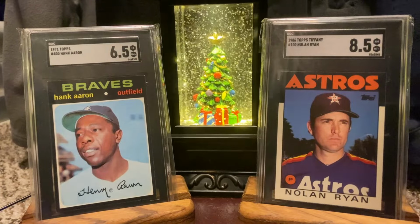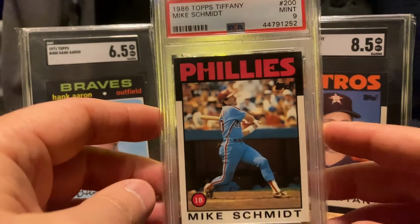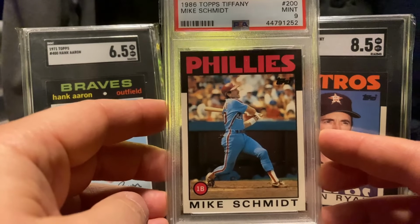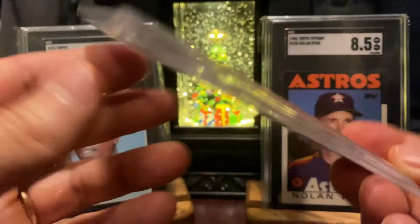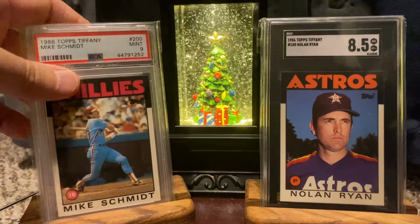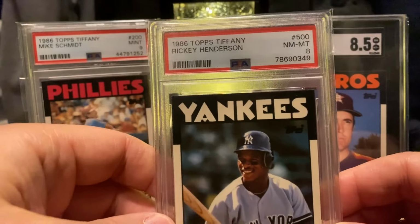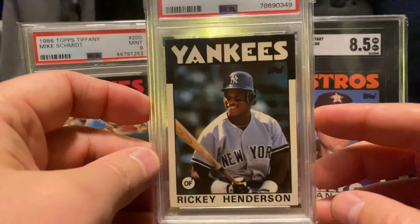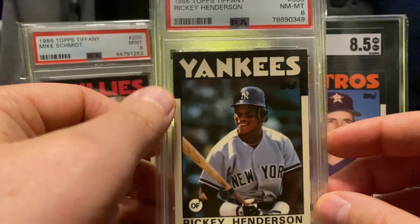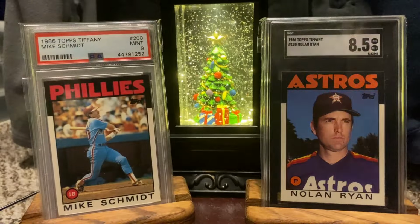And from there, we're going to move on to the 86 Topps Tiffany Chuck Norris in a mint 9. I absolutely love these 86 Topps. Let's put that there. And then continuing on, the 86 Topps Tiffany Rickey Henderson. I love the black border up here and then the huge font letters. The red back is just stunning.